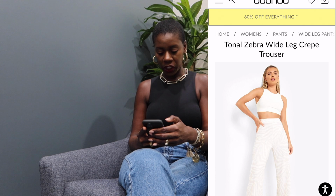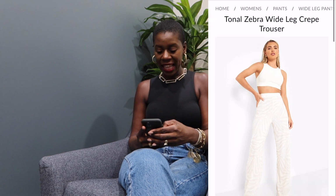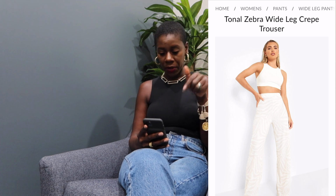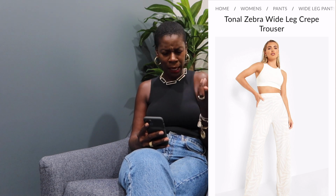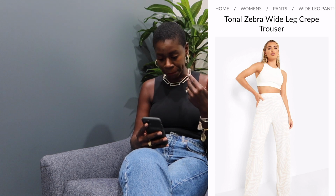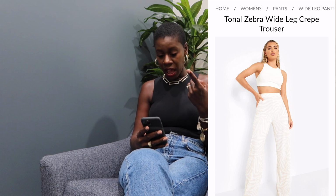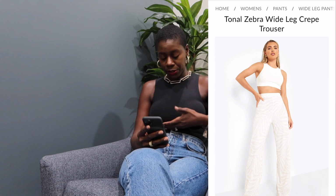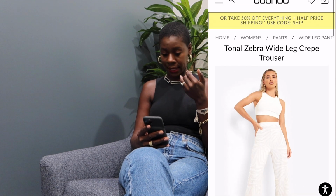It is a neutral pattern, so once again, it works. It looks luxe. And then let's go back to zebra with these zebra pants, which I love. Now, it's kind of like a tonal zebra, which I think works even better. Now, the fabric I think is crepe. I don't know what a crepe trouser is, but let's go with it. Let's assume it's a naturally derived fabric, okay? I think the length is amazing. I think where it hits under the breast or on top of the belly button is amazing.